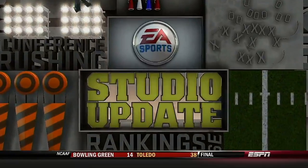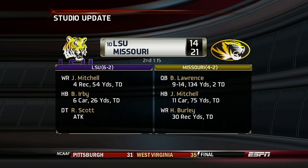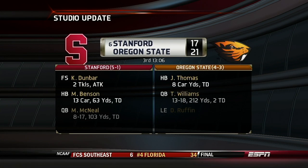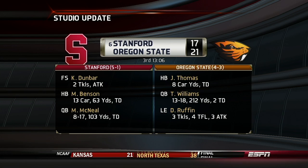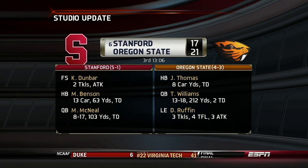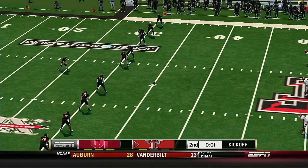Time for an update from the studio. Reese, what have you got? We'll keep a close eye on Columbia. The Tigers have a lethal pass-catch combination for a touchdown. Missouri in front, 21-14. Meanwhile, time to take you out for this Pac-12 showdown. The Beavers' rushing attack can be difficult to stop, and they get into the end zone for a touchdown. Oregon State leads it 21-17. All tied up at 14 in our game, Reese.